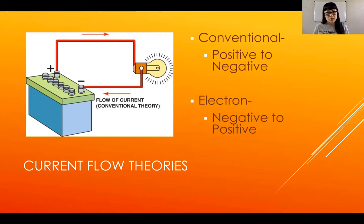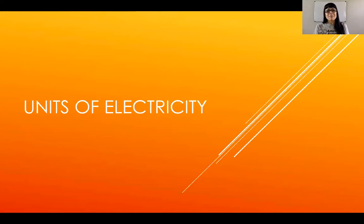But when you get into an electrical class or an electronics class, they are going to start talking about things as they apply to real life, which is negative electron flow to positive. So let's get into the meat and potatoes of terminology here. We're going to do a lot of measuring of electrical components in this class.